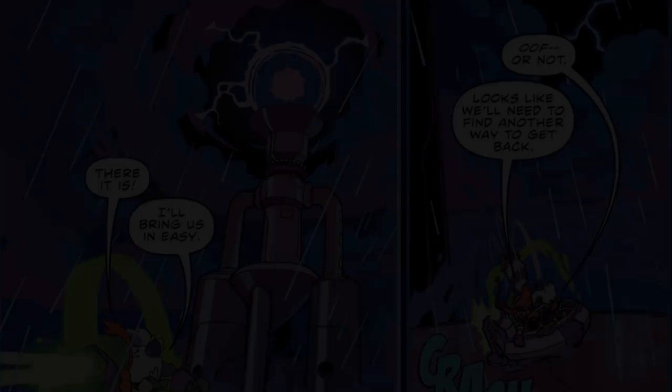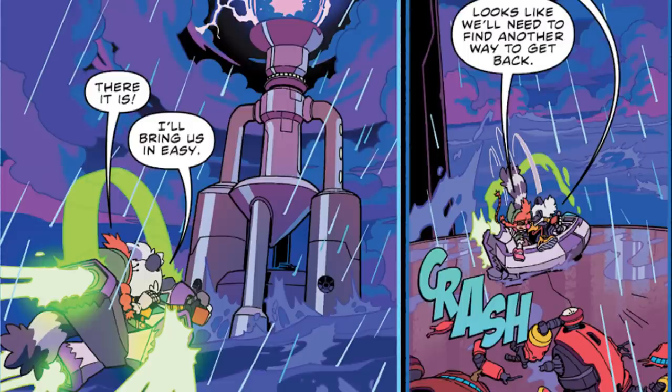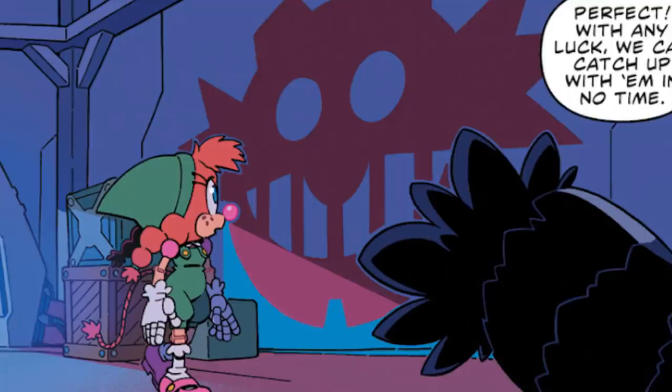While all this craziness is happening, we cut back over to Tangle and Belle as they finally arrive at the troublesome storm tower. They land, finding themselves among a bunch of busted egg pawns, assuming that Sonic and pals have already been here, which is no problem for Tangle. That just means that they can catch up with their friends that much faster. And as they walk through one of the rooms, Belle catches a glimpse of a giant Eggman logo. Golly, I wonder why that would catch her eye.